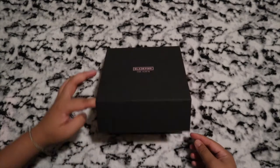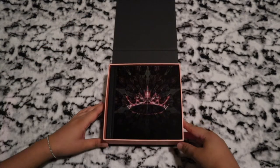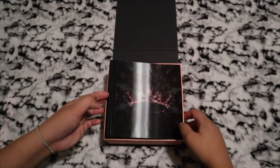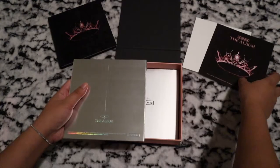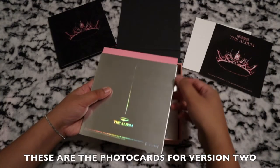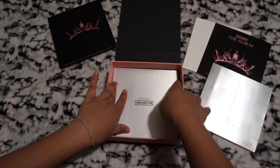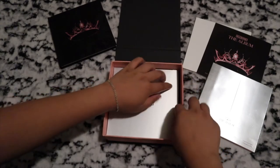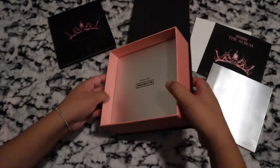So, pagka-open mo, photo book agad ang makikita mo. Of course, after the photo book, may dalawang poster. Tapos, ito yung apat na postcards. Then, ito yung packet na nandito lahat. Yung mga photo cards, postcards na random. Ang hirap niyang kunin.